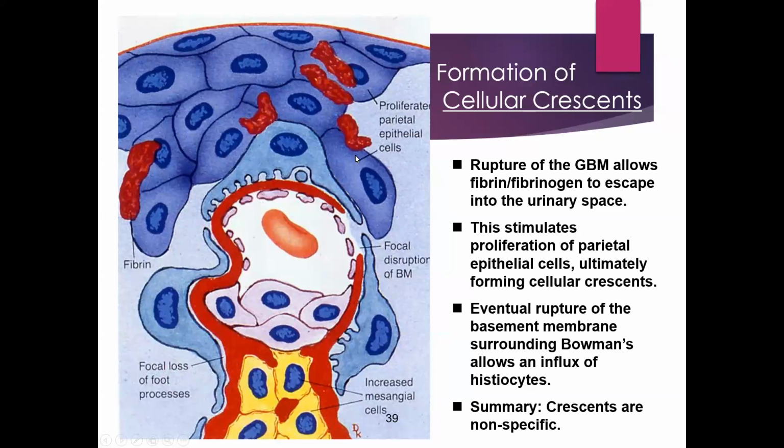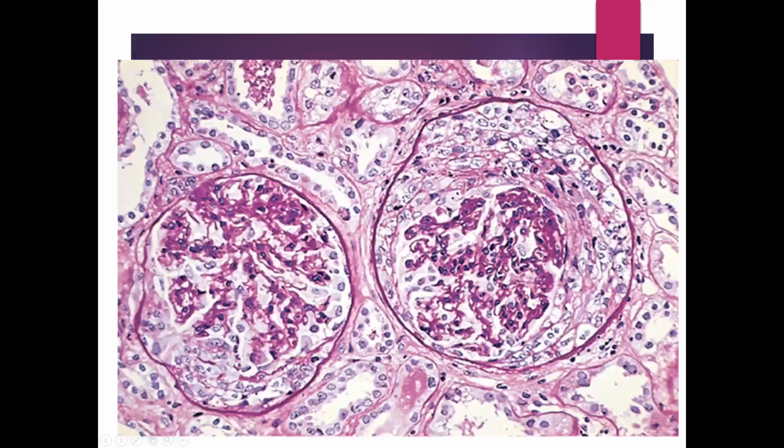Generally speaking, crescents are nonspecific, but there are 3 diseases where if I see them, I hope that the clinical team has ordered an anti-GBM antibody, ANCA serologies, and lupus serologies, because those diseases, ANCA, anti-GBM, and lupus, are the 3 key diseases where we typically see crescents. So that's where we have our clinical serologic studies that we need to help us come up with a diagnosis. And here they are by light microscopy.